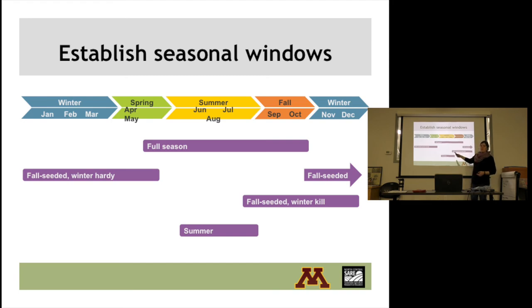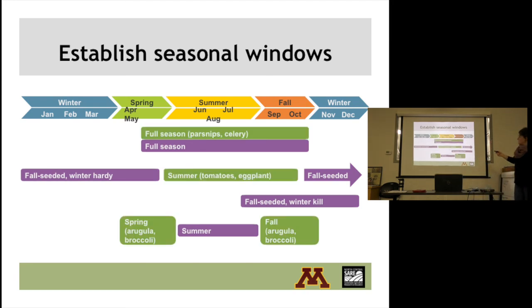But there's also ways that we can get both a cash crop and a cover crop. So we can seed in late fall, get a little bit of green growth of some rye or something, and then give it until maybe May to grow mostly in the spring. We can also do that fall seeded winter kill we talked about, or we can look at that little window in the middle of the summer. And then here's the same thing with our green cash crops mixed in. So lots of different choices for how we can do it.